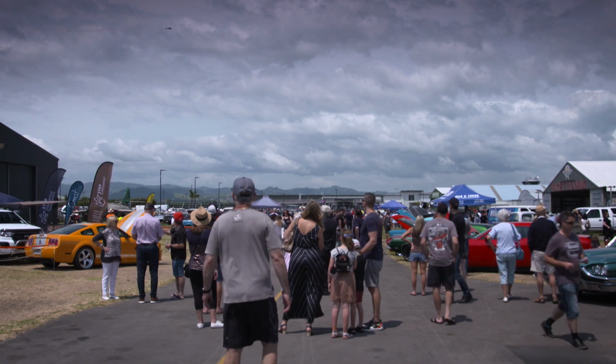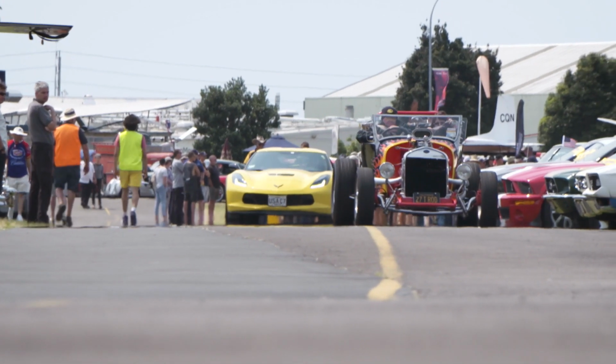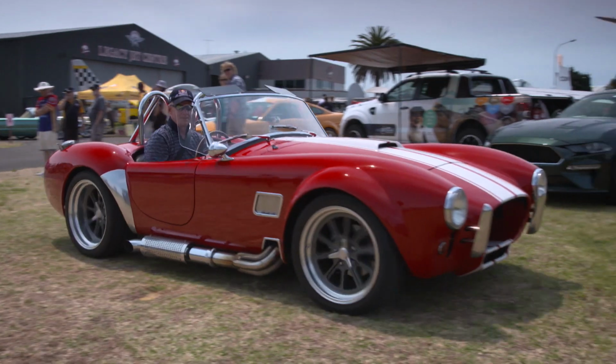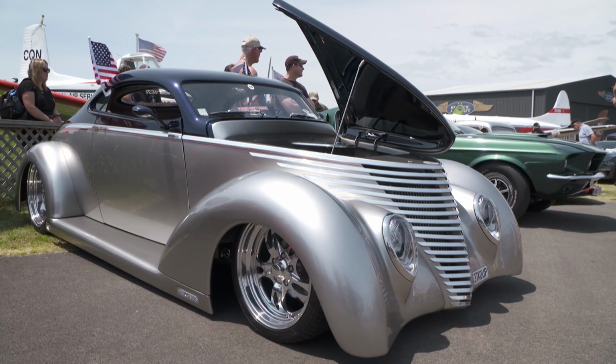Good stuff. Mount Maunganui's Classic Flyers Museum once again made for a great backdrop for the All-USA Day in 2019, while the turnout ranged from vehicles pre-war all the way up to modern muscle. The event does have a judged element if you opt in, but one with criteria that reflects the car park's distinct lack of trailer queens.